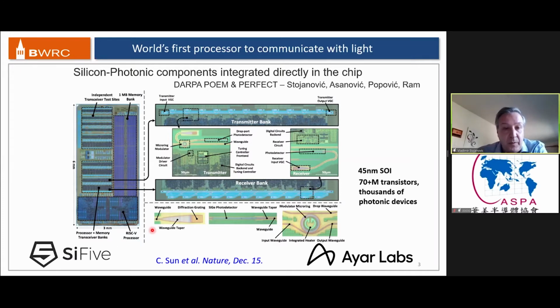So after that, we spun out two companies. One was SiFive, which was looking to commercialize the RISC-V processor designs and ecosystem. And another company was Ayar Labs, where we were trying to set the stage to commercialize this optical I/O photonic chiplet technology.